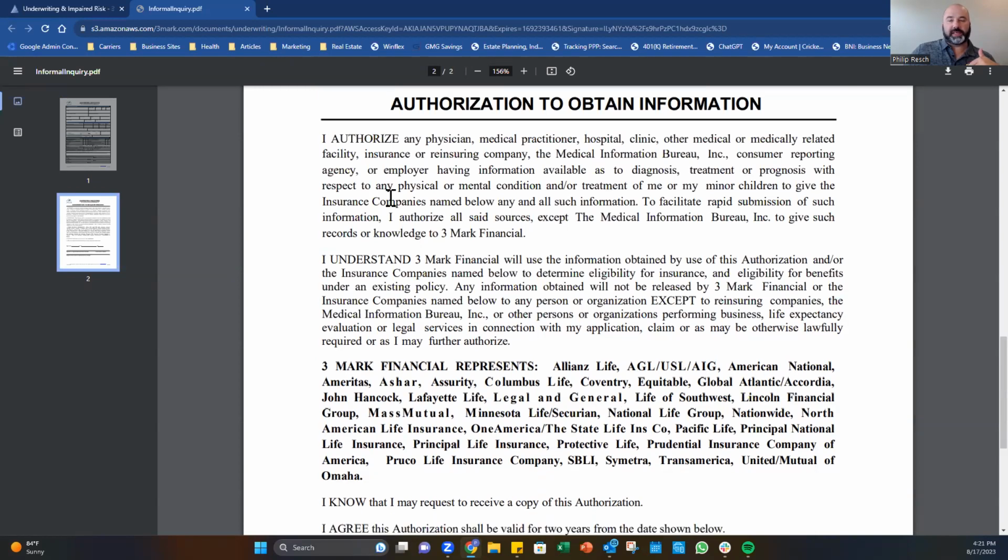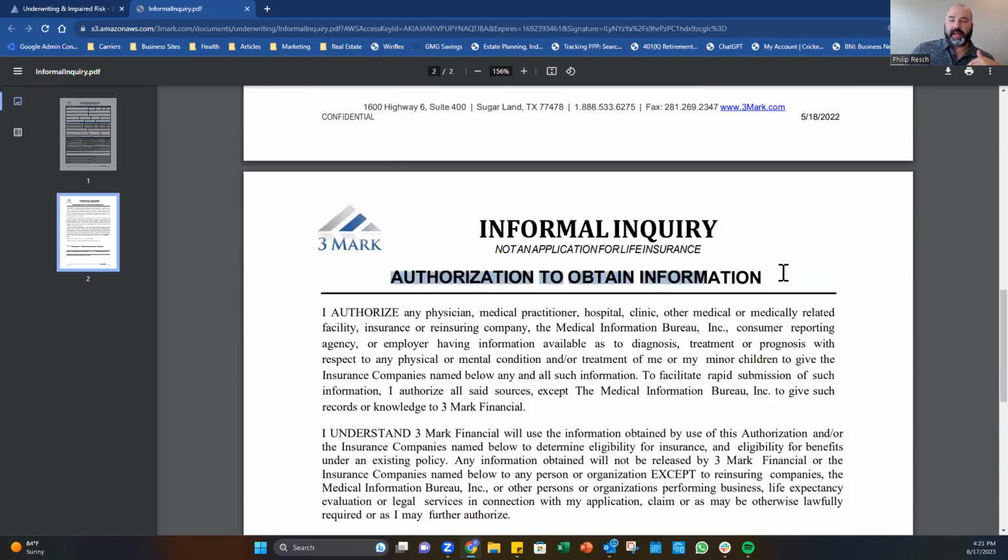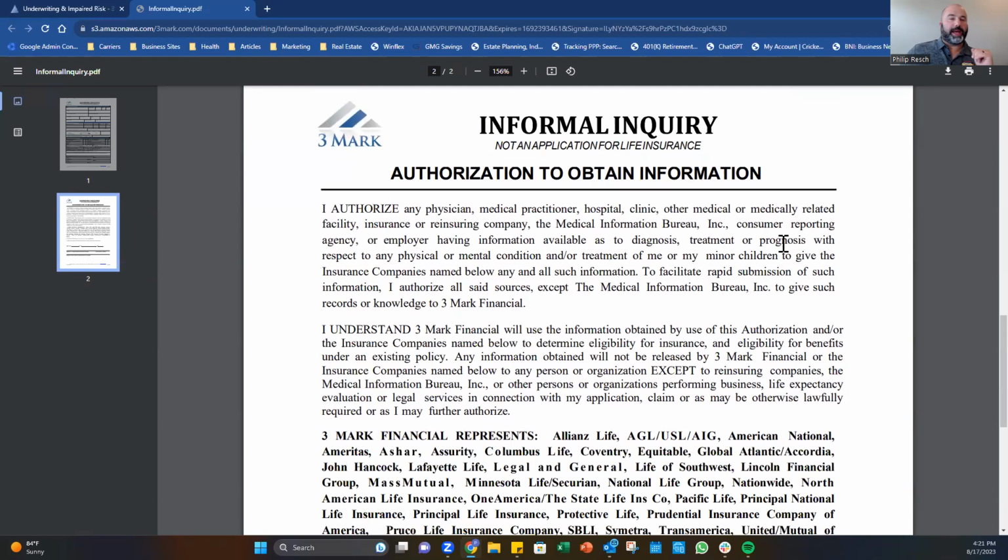The other way you can use this is just getting your client to sign this informal inquiry form so that if your carrier does not like what they see or gives a rating you don't like, you can then ask them to informally shop with the other carriers, share the records that were already used, and then ultimately pass them on to speed up the process for maybe the second carrier.